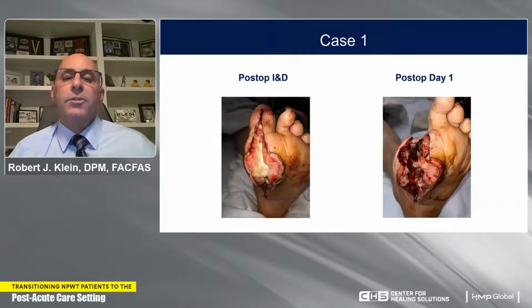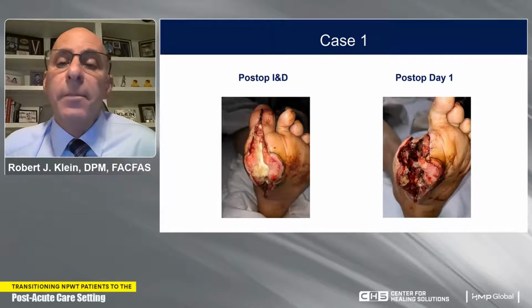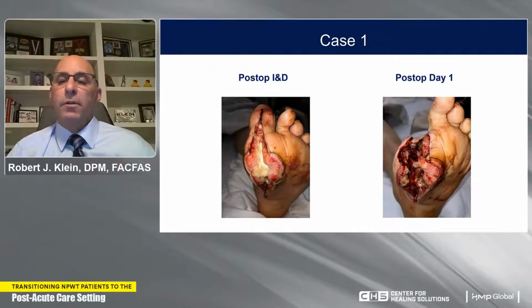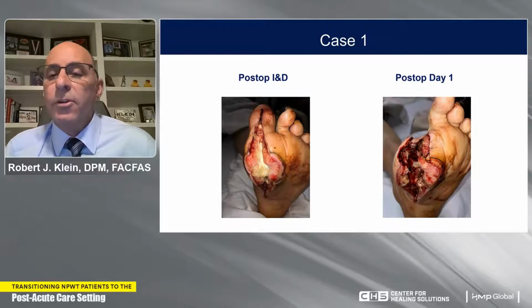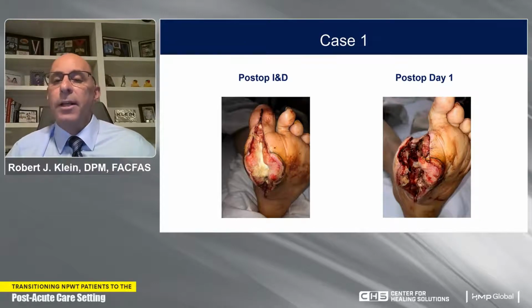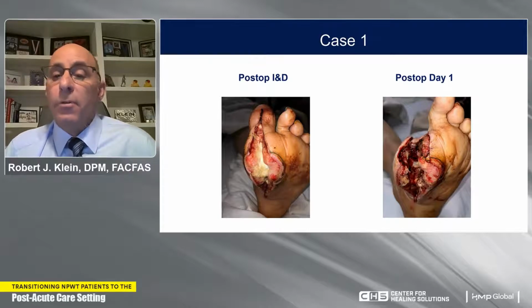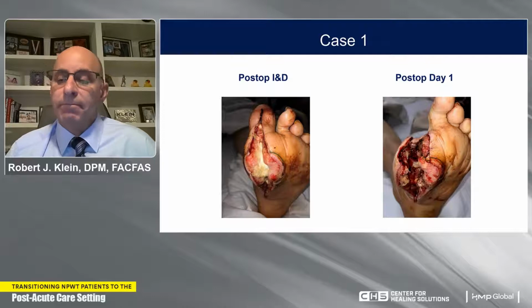You can see the patient photo on the left, that's her pre-op. Post-op day 1, first ray amputation. You can see that we have a large open wound, we have exposed structures, we have swelling, we have a wound that has exudate. This is a wound that we want to initiate negative pressure wound therapy early, and we did so in this particular patient at post-op day number 1.